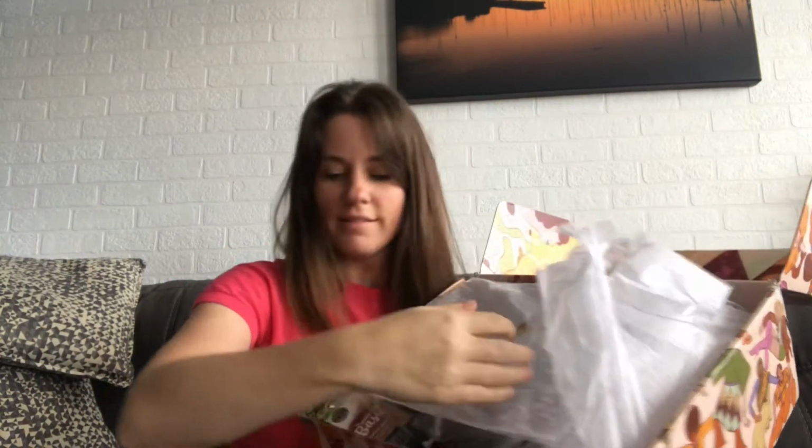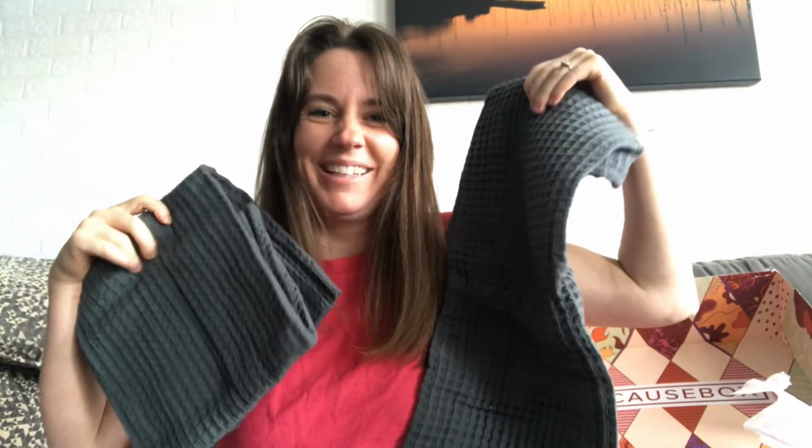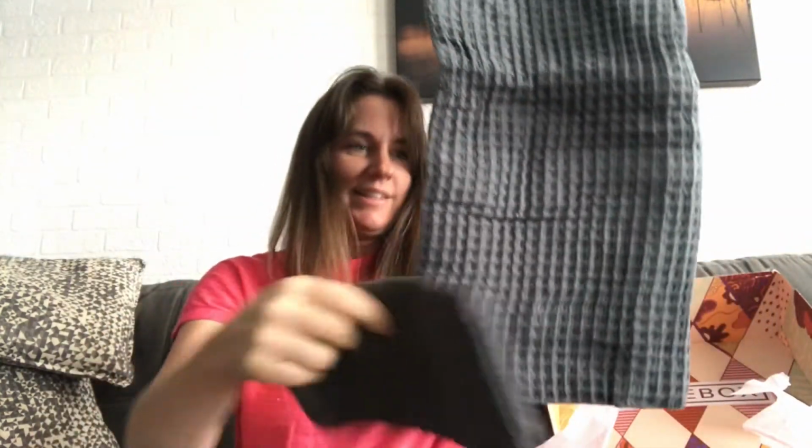So let's go ahead and open this. Oh, something else dropped here. Cute little postcard. Yes, that's very fun. All right, first option. I think I got the bathrobe. Ah, I got the towel set. I don't know why I thought it was the bathrobe, but that's okay.